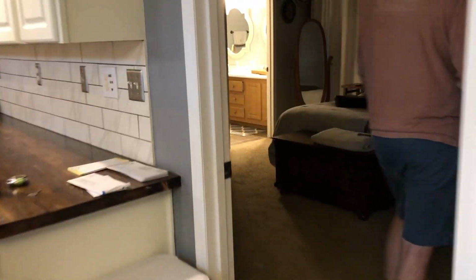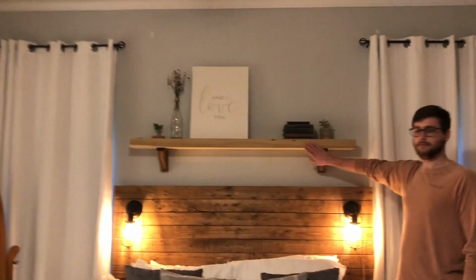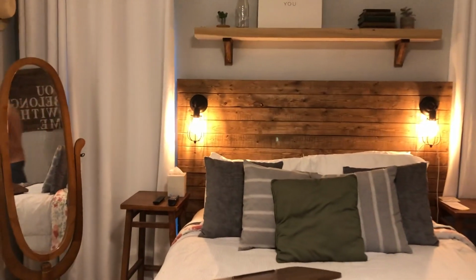Our bedroom. We built, and by we I mean Shan built this headboard. He built this mantle thing that I wanted above the bed for just random little things. Painted this room, of course. And those are, of course, attached to the wall. Yeah, they'll stay with the house.